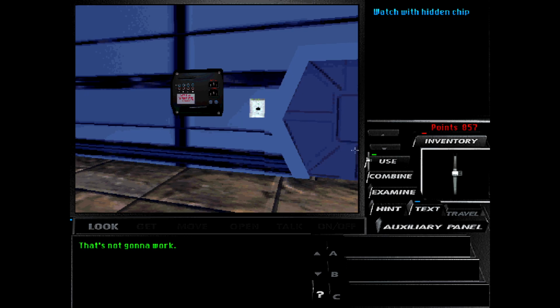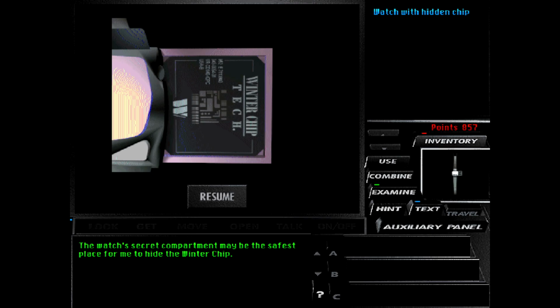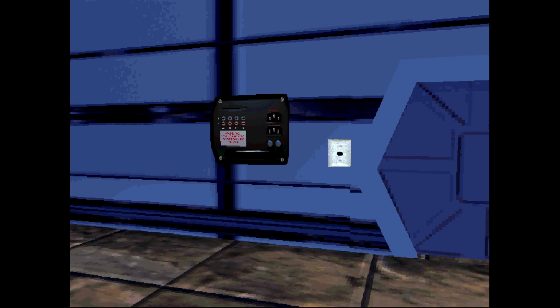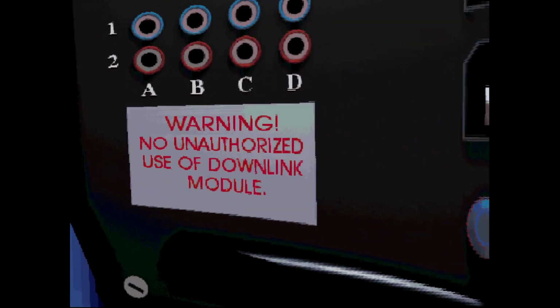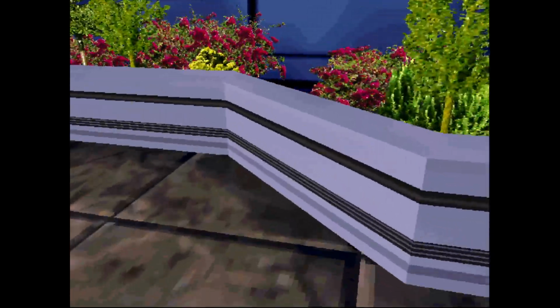Well, that's not gonna work. Oh, come on. Can we examine this? Watch the secret compartment. Maybe the safest place for me to hide the winter chip. Okay. So does it now take it out? No. Okay. Huh. Interesting. So can we use this at all? Maybe there's something else that we get that'll let us use that a little bit better.